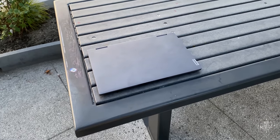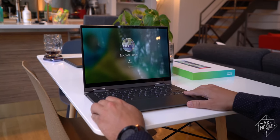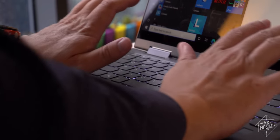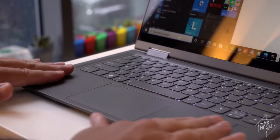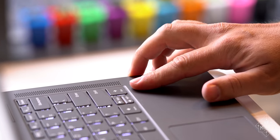Okay, let's put connectivity aside for a sec, talk about the laptop. It's almost perfectly average. I love that the keyboard deck is covered in comfy soft touch, which is nice and forgiving on the palms. And if you don't want to use the Windows Hello camera to log in, there's a fingerprint scanner right where you expect it.